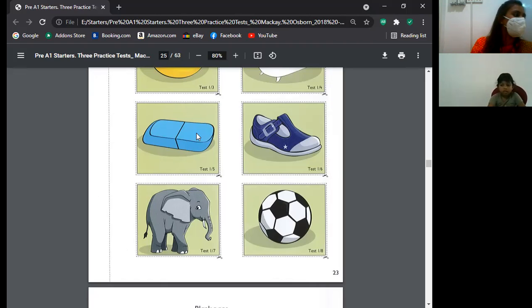Do you have a toy? Yes, I have. What? Toy elephant. Yes, toy elephant. Can you get the elephant? Then she will ask, do you have got a food?